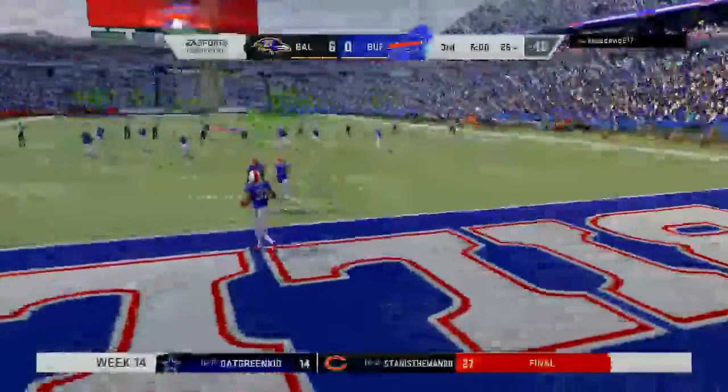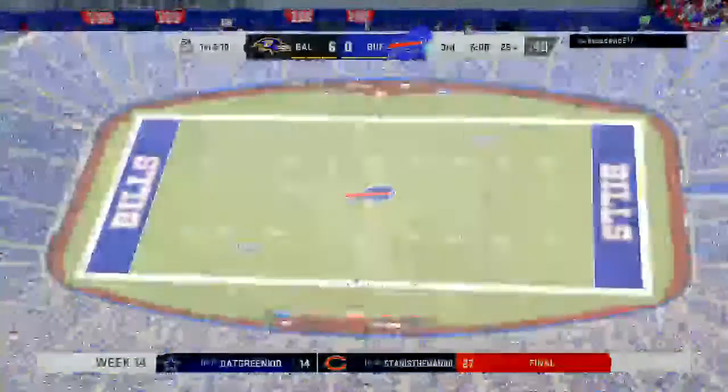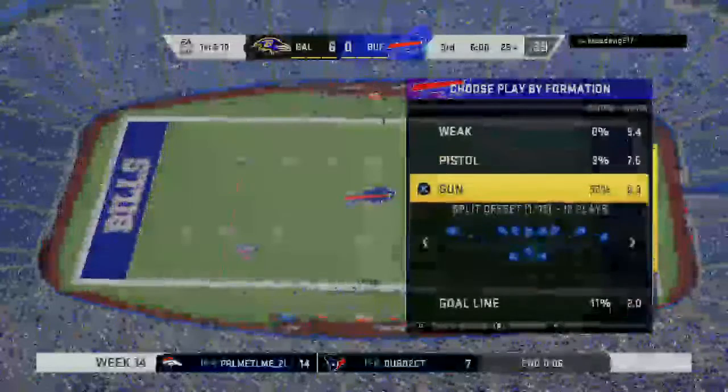And no return on this one as the fair catch is signaled for and taken.